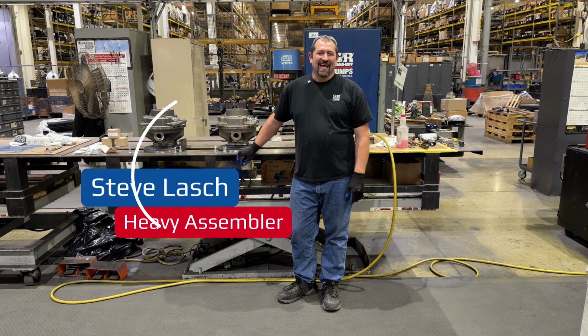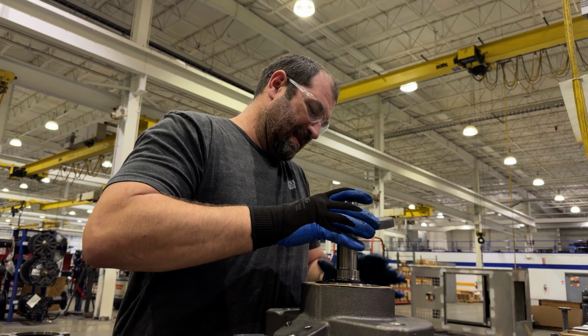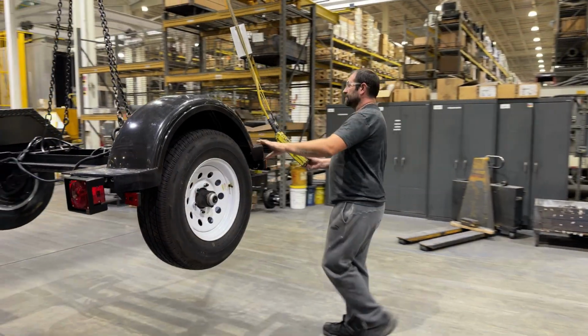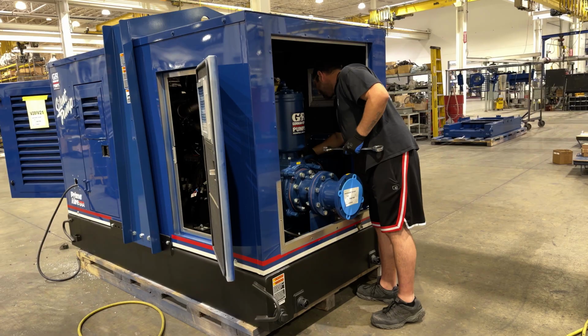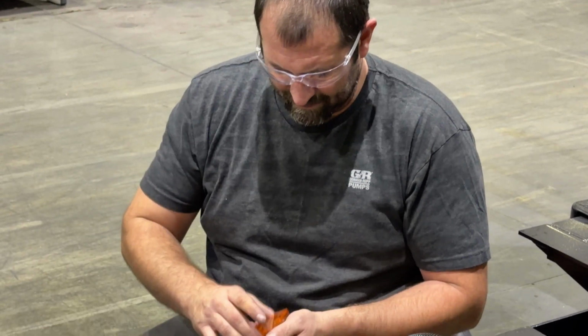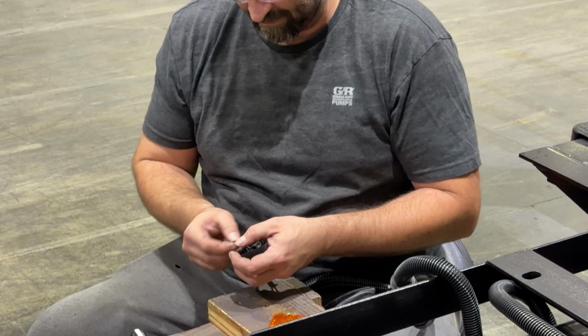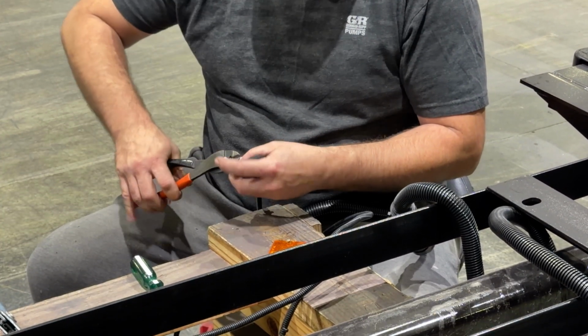I'm Steve Lasch, and I've been with Gorman-Rupp for 11 years as a heavy assembler. I build large pumps, package them on wheel kits and trailers, or incorporate them into silent pump units. No 2 weeks are the same. I couple pumps to engines and mount them on trailers or wheel kits that meet DOT regulations.